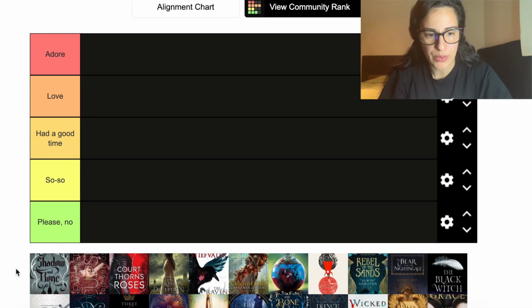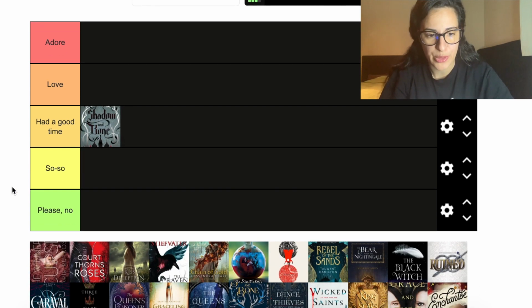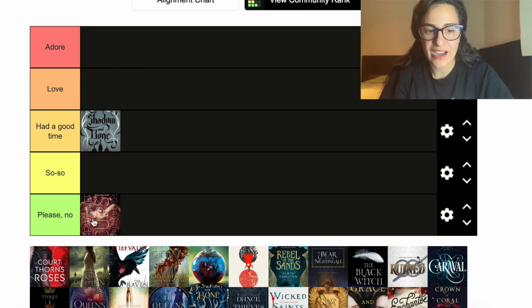That's Shadow and Bone. I definitely enjoyed it, so we'll start by putting it in had a good time, and we'll see how it goes from there. The Winner's Curse, I'm gonna put it in the please no because I absolutely adored the second book, but I really hated the final one. I think that I still haven't finished it to this day. I really did not enjoy the direction the story was going to. So for now, I'm just gonna put it here, and we'll see what happens.